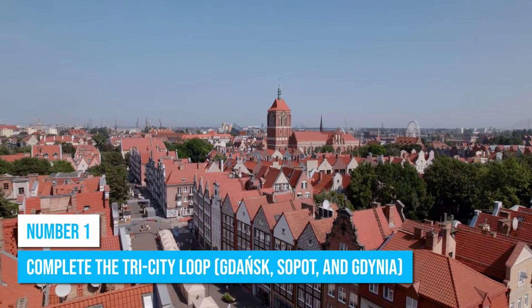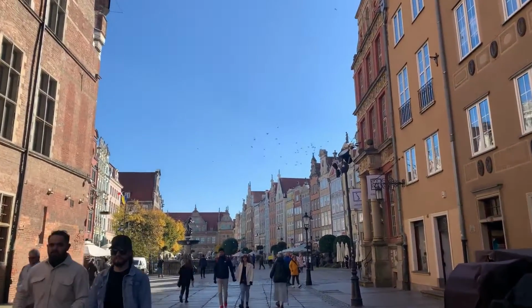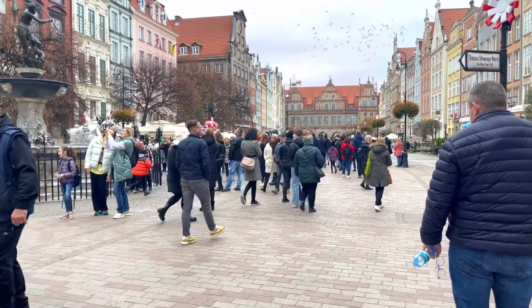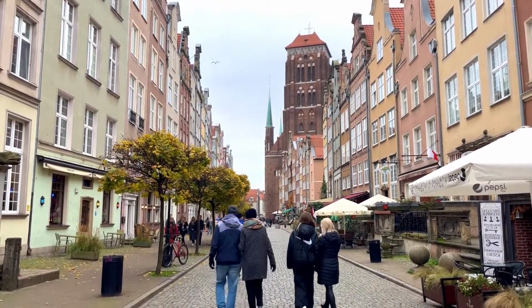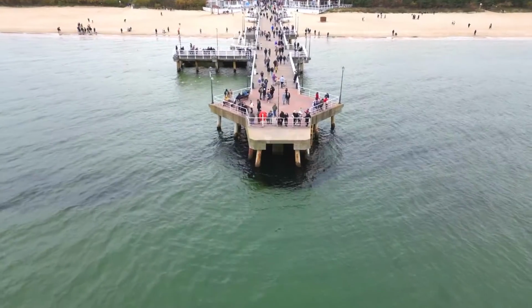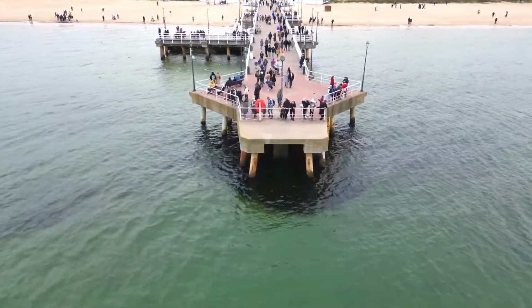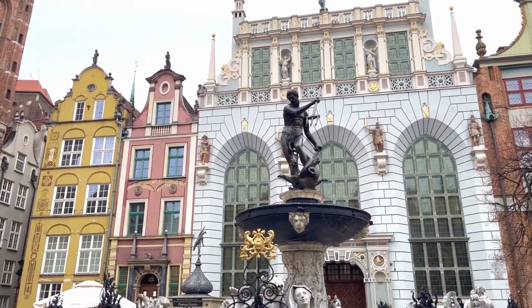Number 1. Complete the Tri-City Loop. As you wrap up your Gdańsk adventure, get ready to go on the thrilling Tri-City Loop. This thrilling journey will sweep you off your feet as you explore the dynamic trio of Gdańsk, Sopot, and Gdynia, set against the picturesque Baltic Sea. Start by visiting all the attractions in Gdańsk we mentioned in this video.